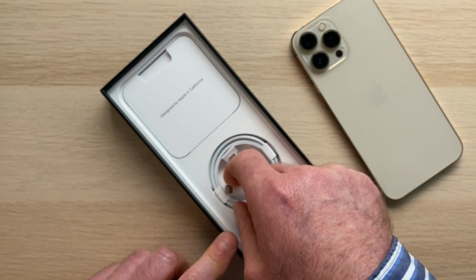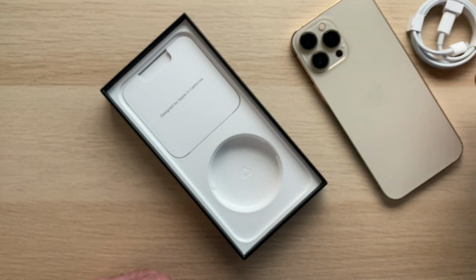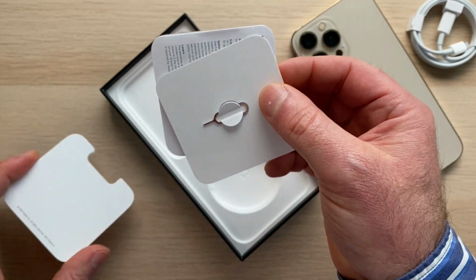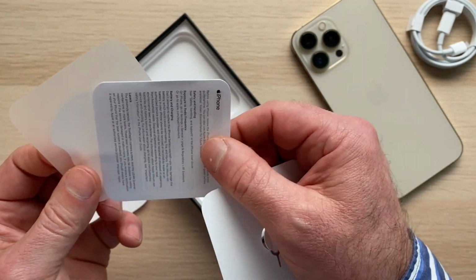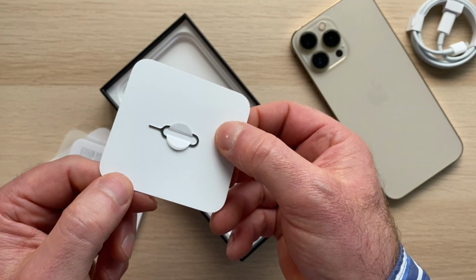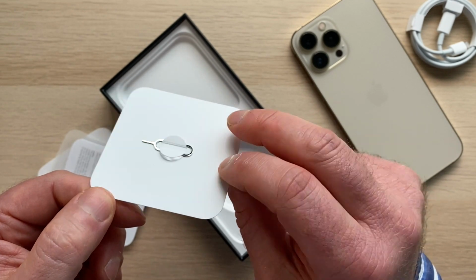Okay, and then in here the usual. So we have our starter cable, charging cable, and our little instructions, and a little opening pin to get into the SIM card compartment. Okay, so nice looking phone.